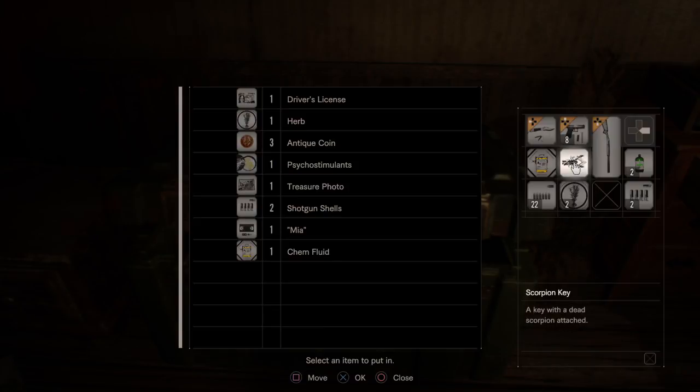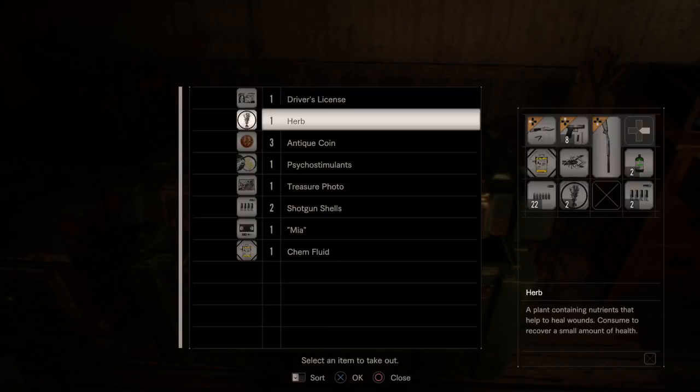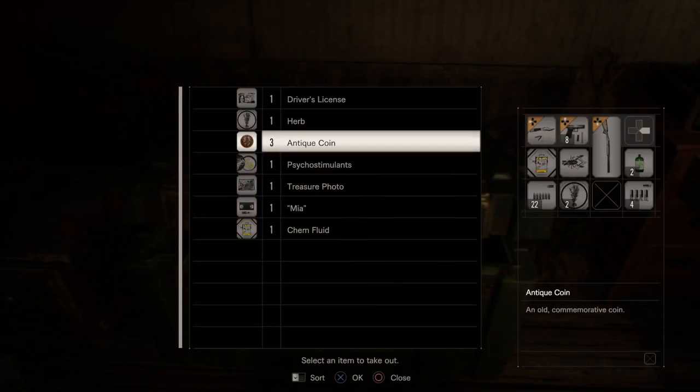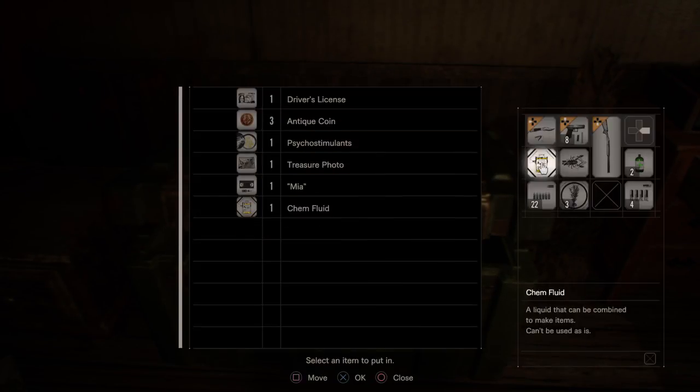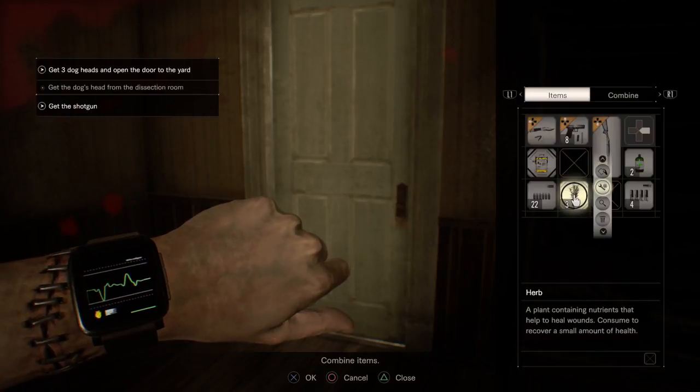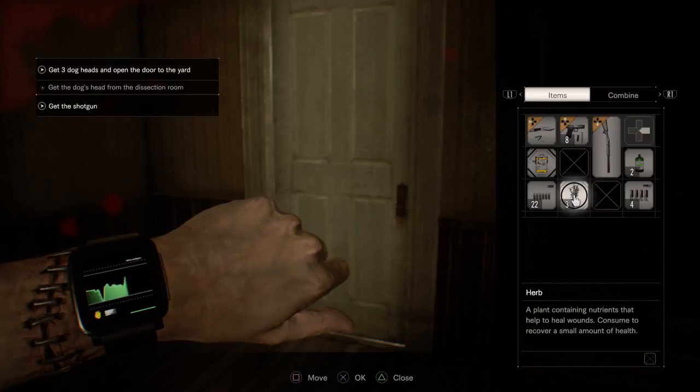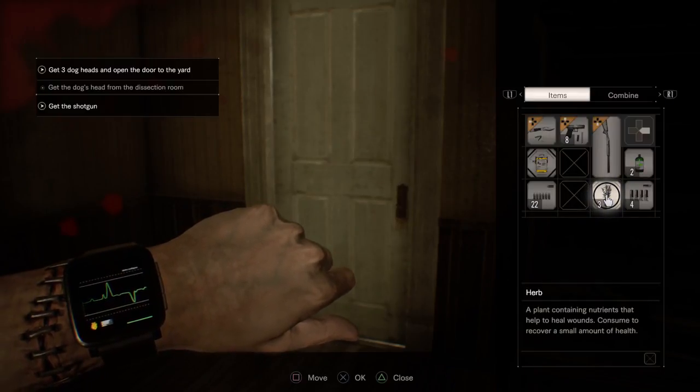Why did they put a scorpion on the key? It's just weird. Take out shotgun shells. I guess we could take out the herb because we're already carrying around some others. May as well. Yeah, I'm going to put the scorpion key away for now. There we go. And that's probably good enough. Do we need to reorganize this? What does that do? Combine? Oh, move. There we go.